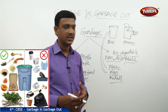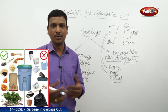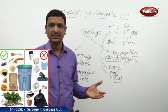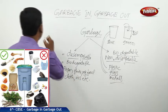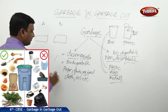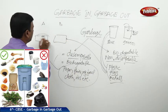So we will be contributing. And if this garbage is buried in a landfill, there is no issue. In a very few days, it will turn into compost. You can do this at home. If you have a garden and some free space, then you can perform the activity. You can make 2 pits, at least 2 pits, A and B. In pit A, you can put materials like paper, fruit, vegetable, cloth, oil and seeds. In pit B, you can put materials like plastic, glass and metals and you bury it.